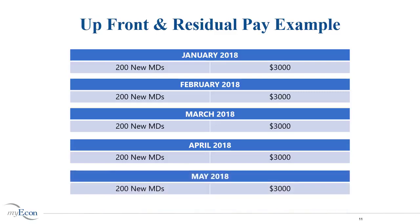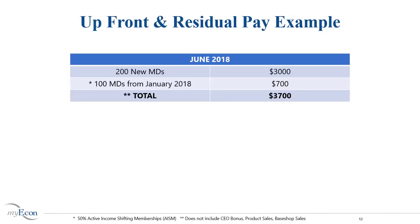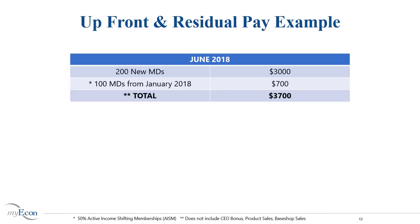Now, something interesting happens in June. In June, the marketing directors who joined in January have now paid their monthly income shifting membership fee at least 5 months and the current calendar month. In this example, the Infinity still gets 200 new marketing directors in his super team for the month, but he also picks up Dream Team residuals from the income shifting membership sales made in January. In this example, we factor in a 50% attrition rate. 100 qualified income shifting memberships at $7 per membership pay $700. This gives him a grand total of $3,700, a $700 increase for doing the same work.